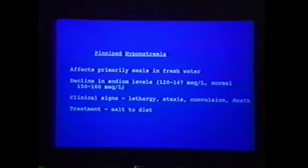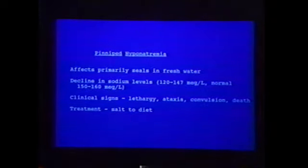Just a few other lesions from an animal being in salt water, or out of salt water too long. Pinniped hyponatremia. Your pinnipeds, we've got to watch. Although it's seen primarily in seals, they can live in fresh water, though most of them do not. However, you've got to watch these seals if they're placed in a freshwater environment. If they go down for any reason and you see a declining sodium level, you've got to be very concerned that this is potentially the problem.